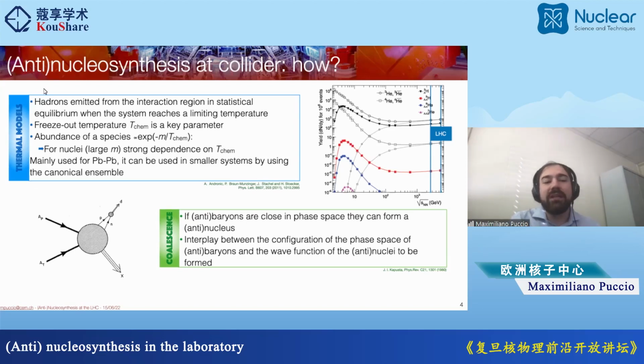So in the thermal model class and statistical hadronization class, hadrons are emitted from the interaction region. So you have the collision, and you have the emission of hadrons. And what is actually assumed is a statistical equilibrium. Essentially, the system reaches a limiting temperature after which you don't change anymore the relative abundances of different particles. So the ratio of the different abundances is actually driven by the key parameter that is the temperature. The absolute abundances also depend on the volume, of course.